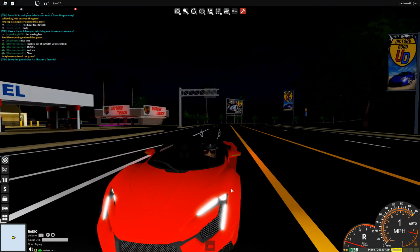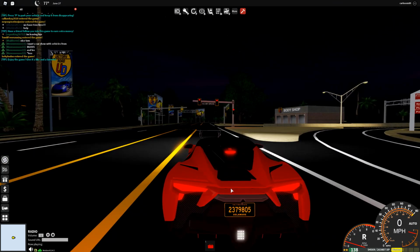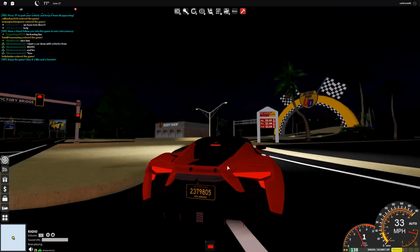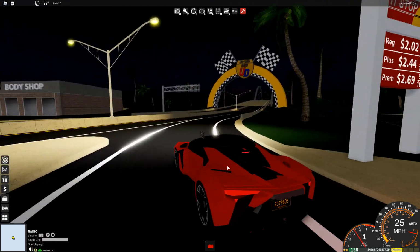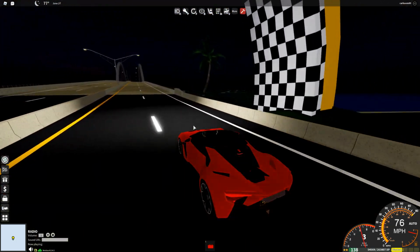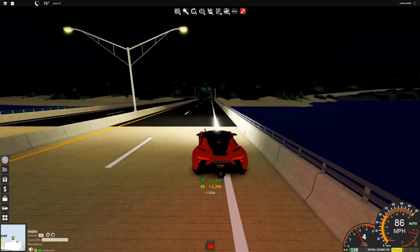If you want a racing car, I wouldn't really go with this, because for a racing car, you want acceleration, you want a good turning circle, which this car doesn't really have. But it looks really, really cool, and I really, really like it. And I would recommend it for the people that are just driving it around but not doing races. So if you are considering buying this car, hopefully this video did help you out a bunch.